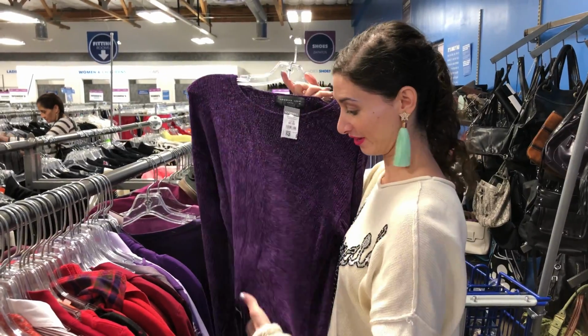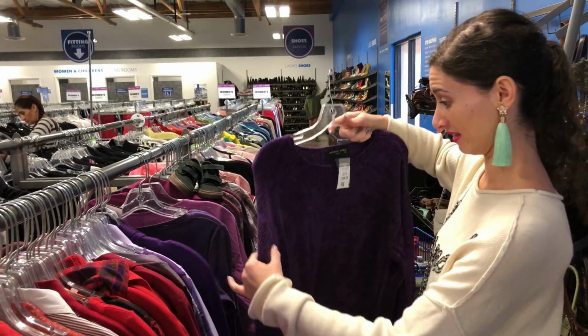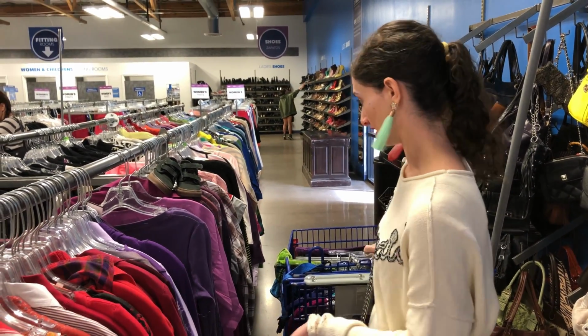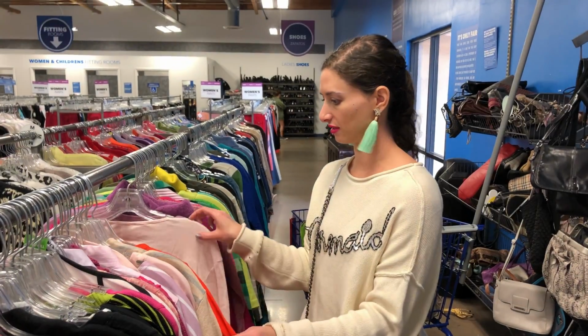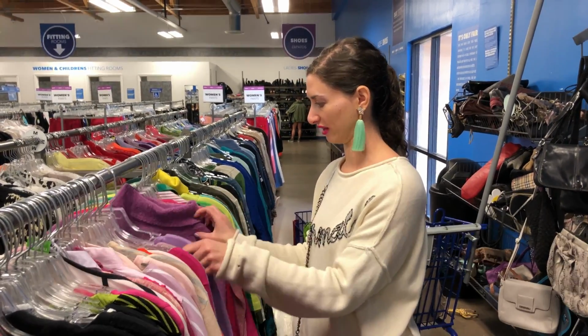Another on-trend fabric is chenille, which feels like a blanket, and apparently that's in style now, and anything that feels like a blanket I am all over, so definitely gonna take that. So many cute purses. I'll have to come back and look at those later. I tend to get distracted easily, so I try to do entire rows at a time, so I don't lose track of what I've seen and what I've not seen.